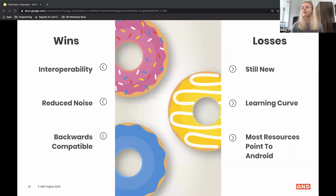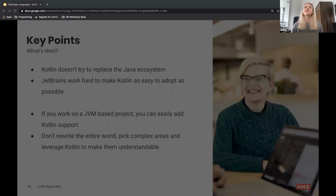But on the flip side, there's a lot of official documentation that focuses on other use cases as well, both provided by JetBrains, as well as the Spring documentation for server-side Kotlin. There are a lot of things out there. It's probably not the first thing on Google, so you kind of have to think about it. But yeah, so the key points.